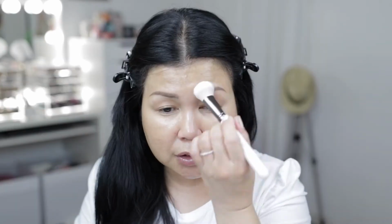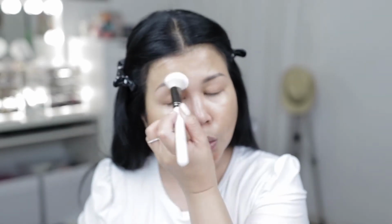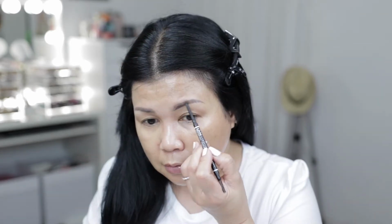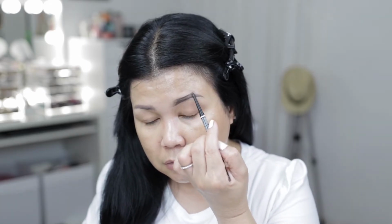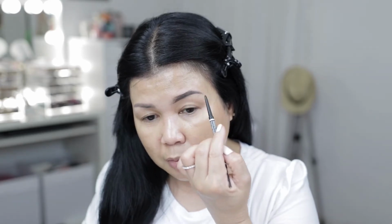First off, we're going to work on our brows. I'm going to set my brows first. I'm using Rimmel Stay Matte Press Powder and I'm using translucent. Okay, for our brows, we're going to use NYX Micro Brow Pencil and this is in shade black. So I'm just outlining my brows. And just filling in the middle part.